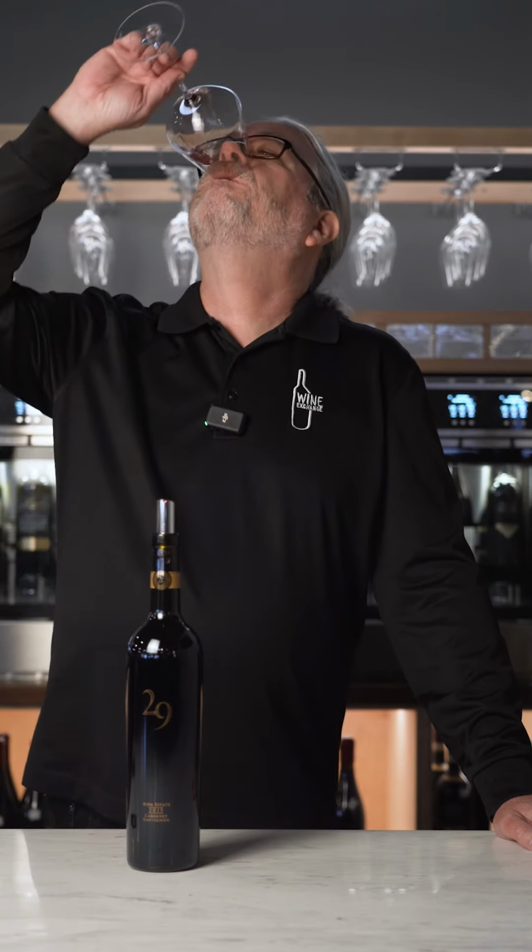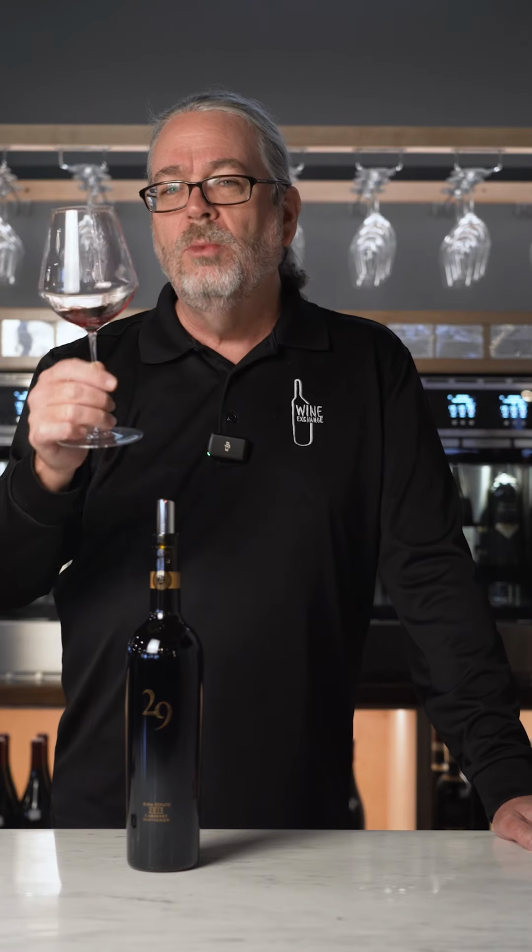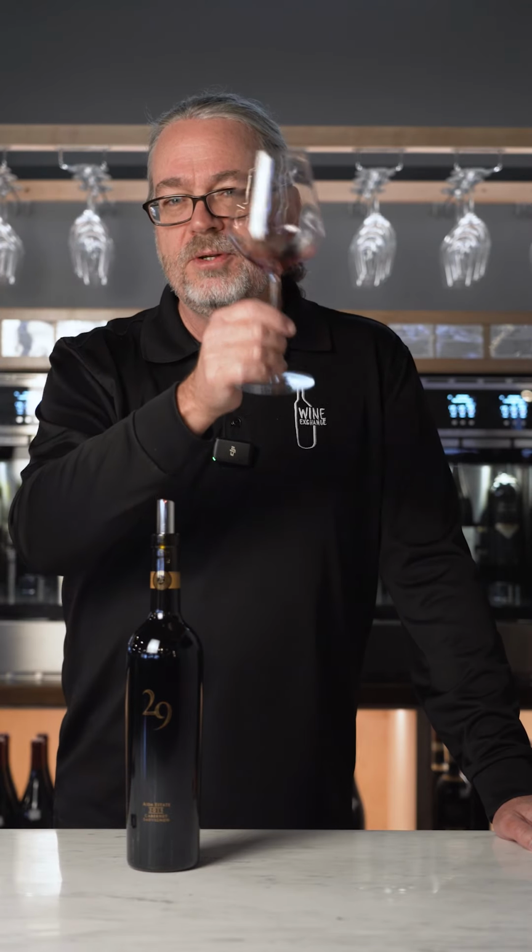And the glass, more information on this glass is to come. There's something going on with this glass, so stay tuned.